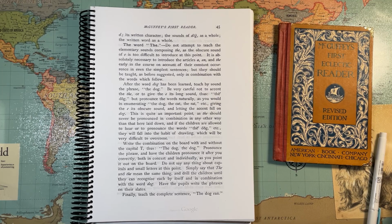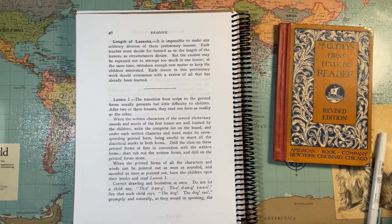Write the combination on the board with and without the capital T, thus, the dog, The dog. Pronounce the phrase and have the children pronounce it after you correctly, both in concert and individually as you point it out on the board. Do not say anything about capitals and small letters at this point. Simply say that the, capitalized The, and lowercase the mean the same thing, and drill the children until they can recognize each by itself and in combination with the word dog. Have the pupils write the phrases on their slates. Finally, teach the complete sentence. The dog ran.